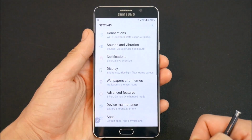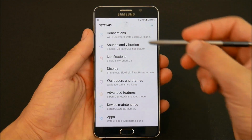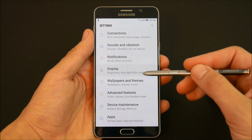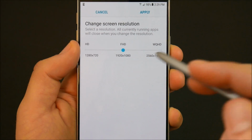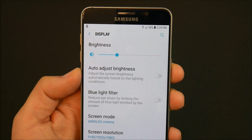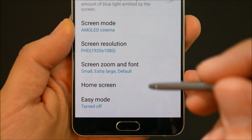Now, hopping into settings, here is where you're going to find a lot of the newer look and feel of Nougat. So let me get this pen window out of here. And you could see that we do have connection, sound, notifications, display, and in display settings, you do have the ability to change your screen resolution here to Full HD, WQHD, and HD. That's nice because the Note 5 hasn't been the champ in terms of battery life in my experience. So being able to lower the screen resolution should save a little bit on battery life.